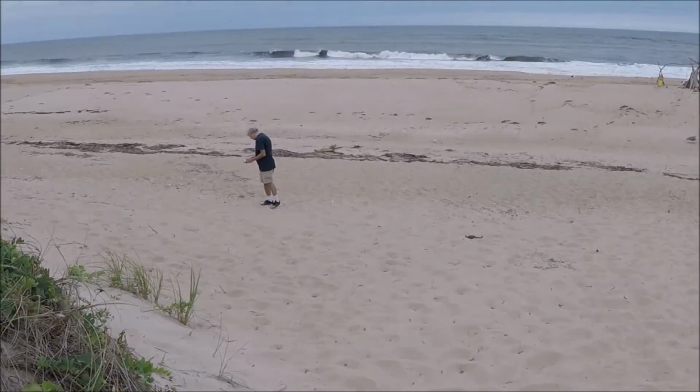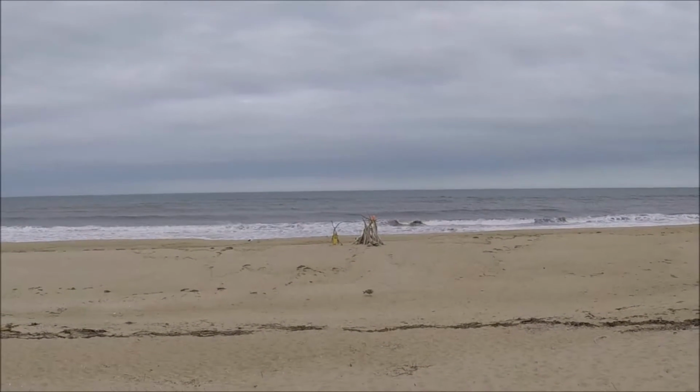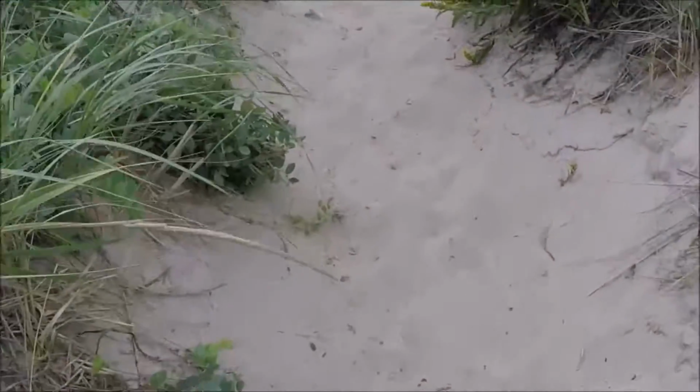Gull joined that other one, but this one looks more like a ring-billed or herring gull or something. It's much smaller. Very hard to get up this thing. Ugh.